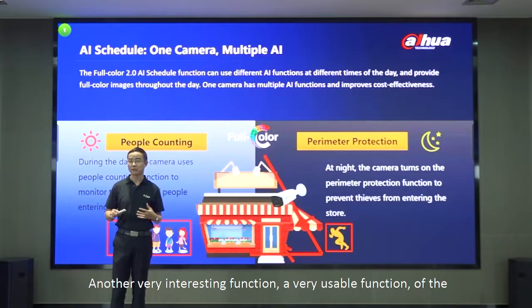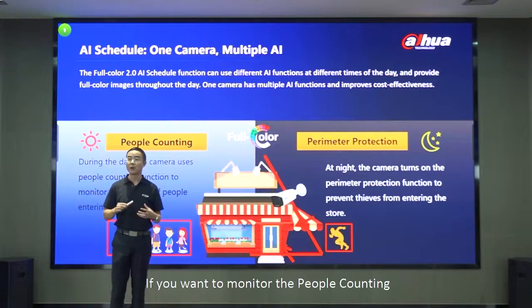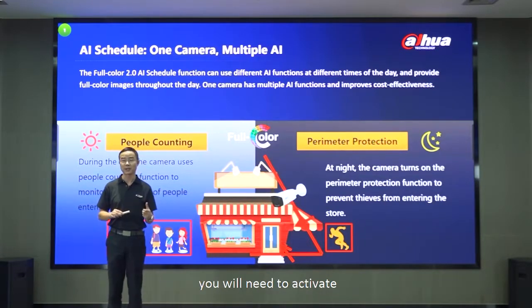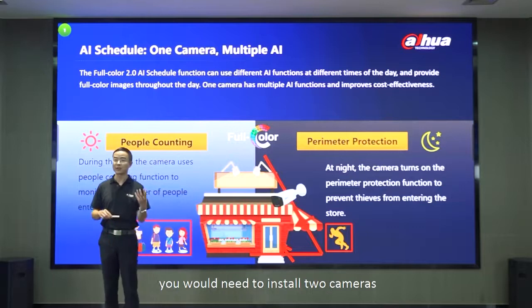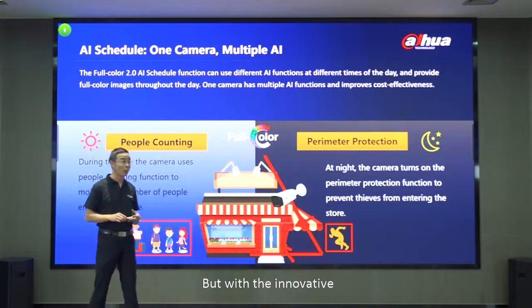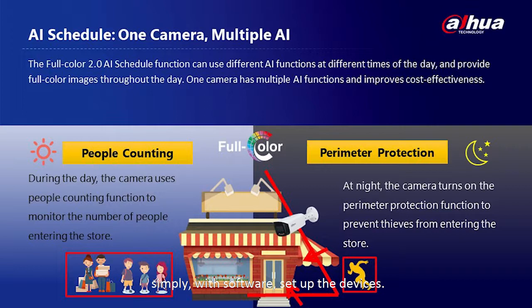Another very interesting and very useful function of the new series is what we call the AI schedule. Basically, in a typical conventional application, for example, in a retail shop, if you want to monitor people counting, meaning how many people come to the retail shop every hour, you will need to activate people counting. But during the night, if you want to protect the shop, you will need to enable the perimeter protection. With traditional cameras, you will need to install two cameras to have the two functions, daytime people counting and night perimeter protection. But with the innovative AI schedule, you are able to integrate different functions in one camera. Basically, you can simply set it up with software in the devices.